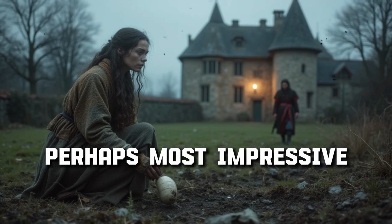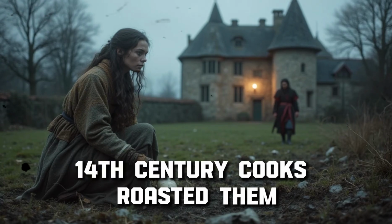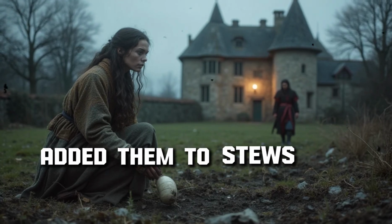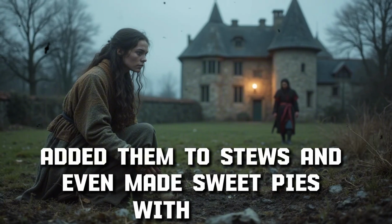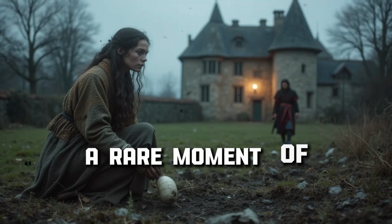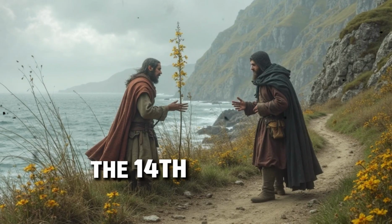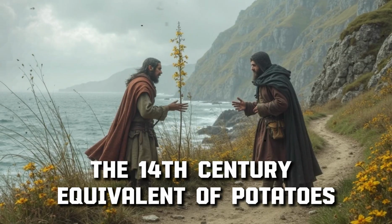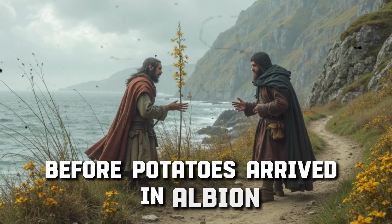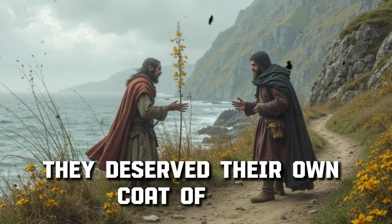Perhaps most impressive is Swederoot's versatility. 14th century cooks roasted them, boiled them, added them to stews, and even made sweet pies with them. Families wept with joy when a pie hit the table, a rare moment of sweetness in lives crushed by toil. They were essentially the 14th century equivalent of potatoes, before potatoes arrived in Albion. These roots were so useful they deserved their own coat of arms.